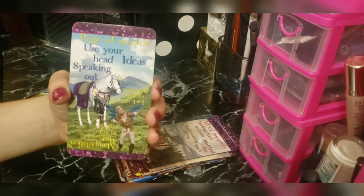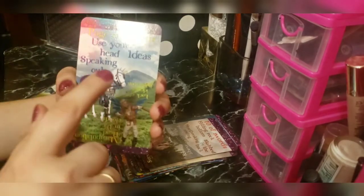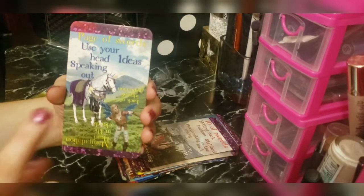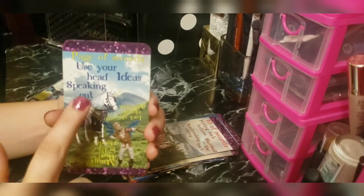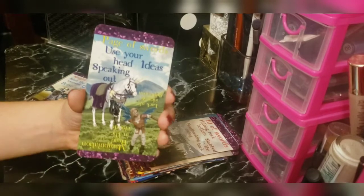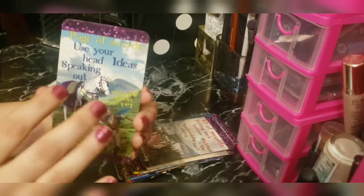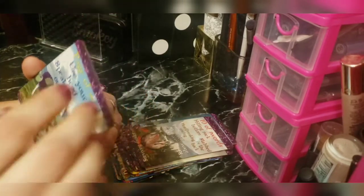Okay, and then we have Page of Swords. Use your head, speaking out, and ideas. So this could mean communication. A lot of people want to know, are they going to get communication with so-and-so? If you get this card, it definitely is a possibility.